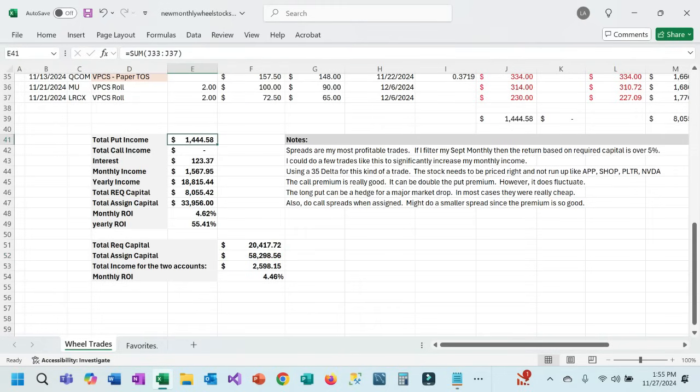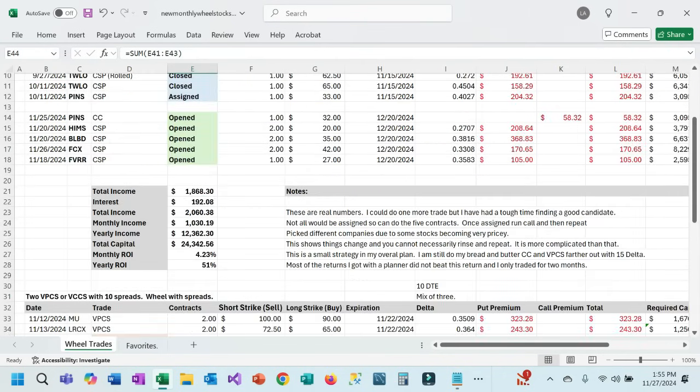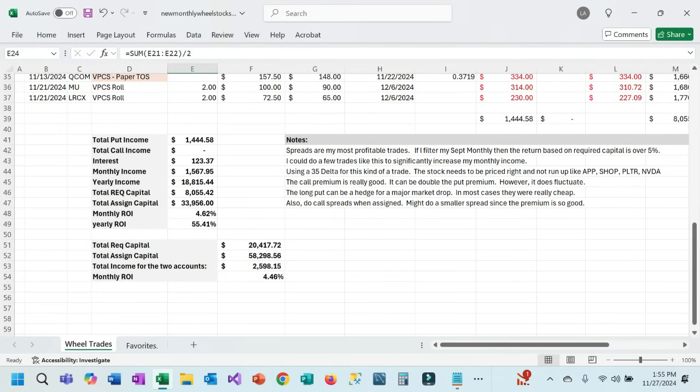And then if I combine the monthly income here with the monthly income here, that is how I come up with 2,598. And these are actual trades. These are trades I've made, and I've shared with my membership. Every time I post these, I share details that this is my monthly wheel trade, this is my spread wheel trade, weekly spread wheel trade. Again, not necessarily weekly, but I do like to word it that way.